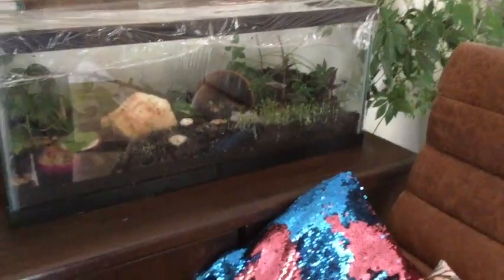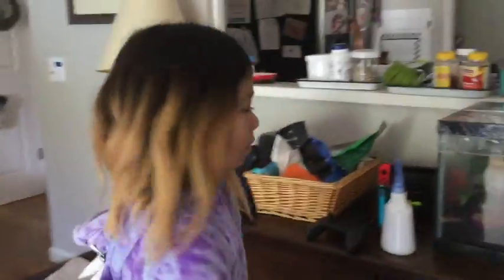Now let's go to my second and my third pet. Over here. So this is my terrarium. I made it. Here is my terrarium. So in here I have two pets. My first is my pet snail. She normally is on the climbing tree.